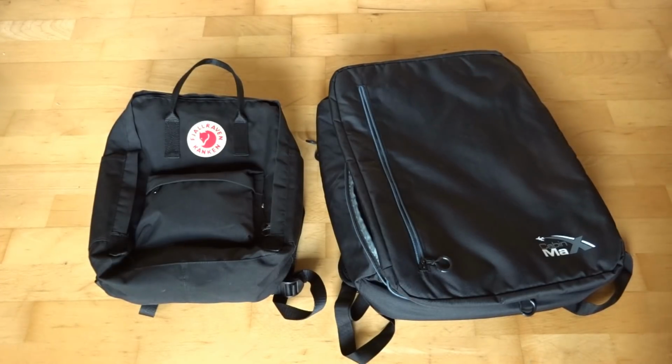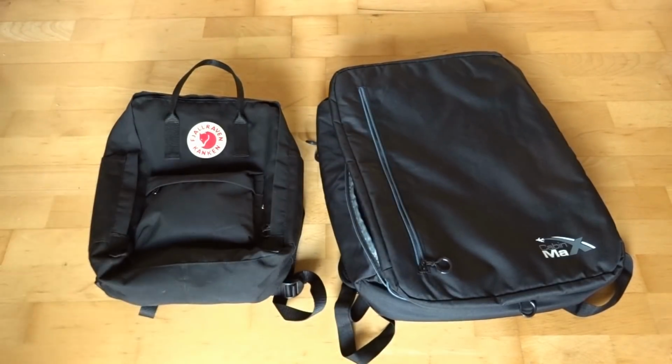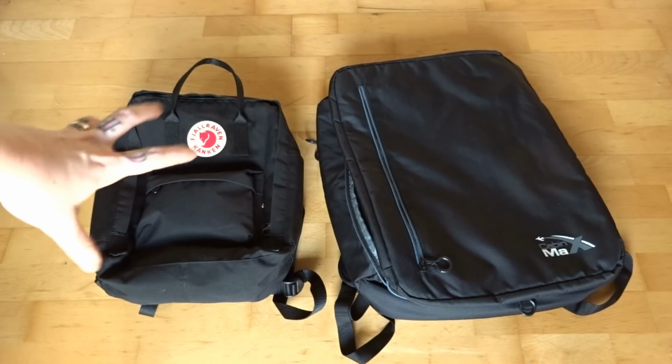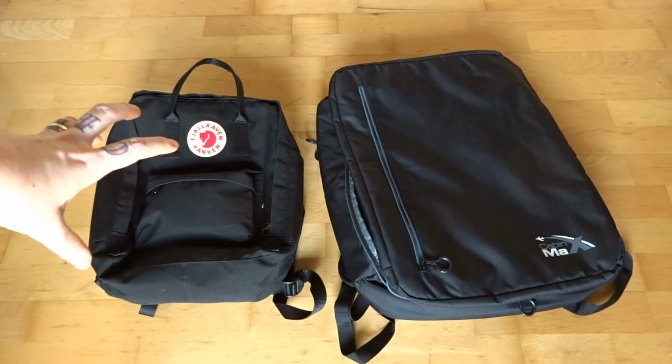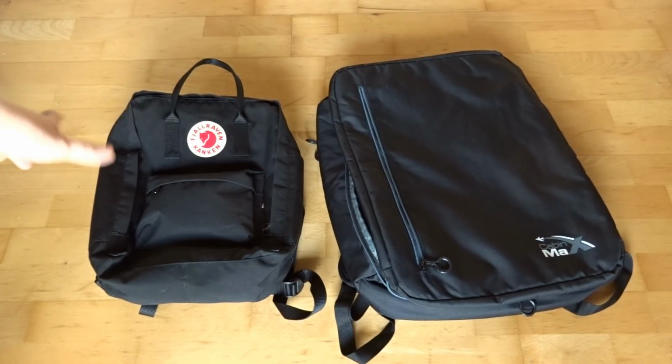Now they've changed it. You can take this, but it would have to go into the hold. And instead you can take only a personal sized item. So this is all you can physically carry on the aeroplane with you unless you're willing to pay extra, which I'm not because I'm cheap. So this is what I'm going to be packing today.